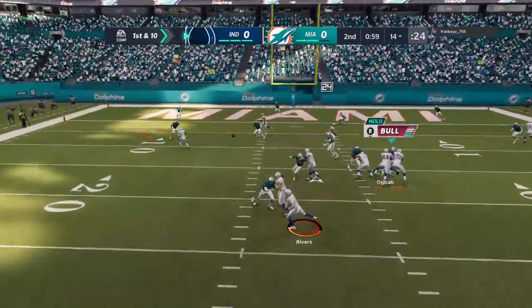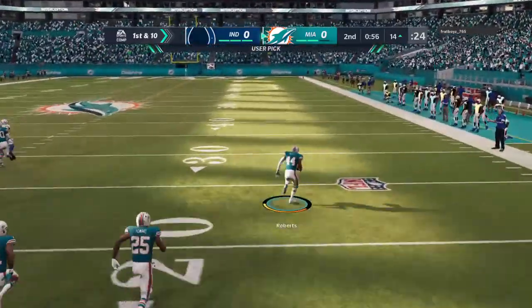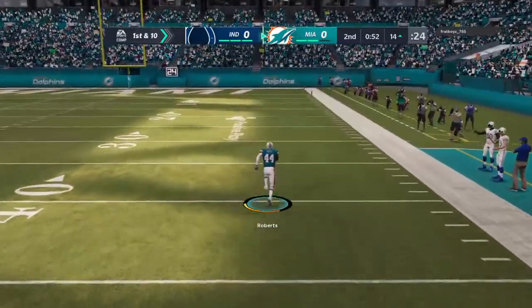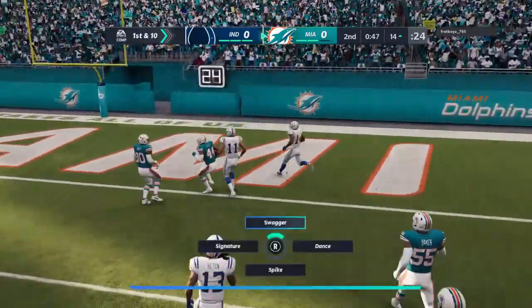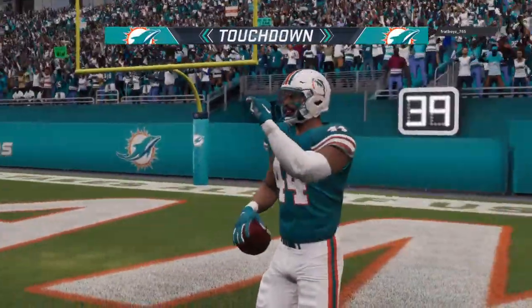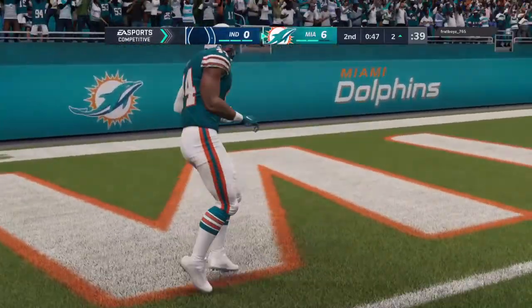Rivers again. Now that'll be tipped and intercepted. Picked off at the 12. Through an opening, and there he goes. 30. Showtime, baby. 10. 5. And he will bring it back. It's a pick 6 and a Dolphins touchdown. Dolphins. Short throw, pick 6 right there.